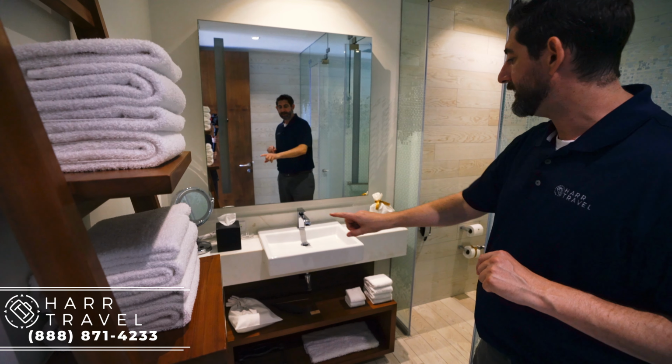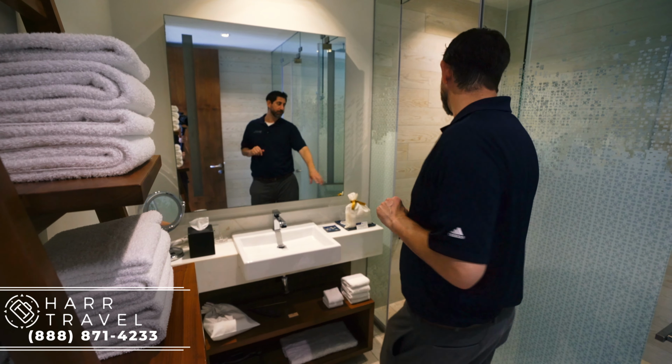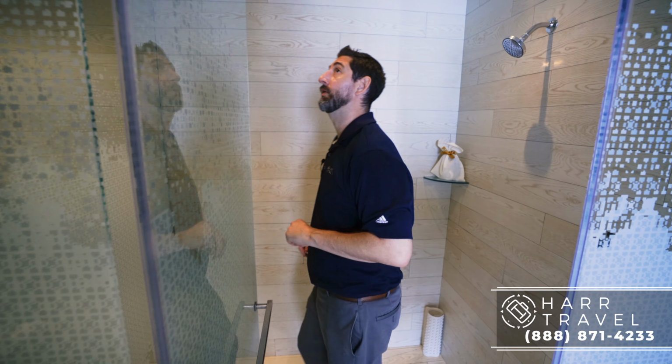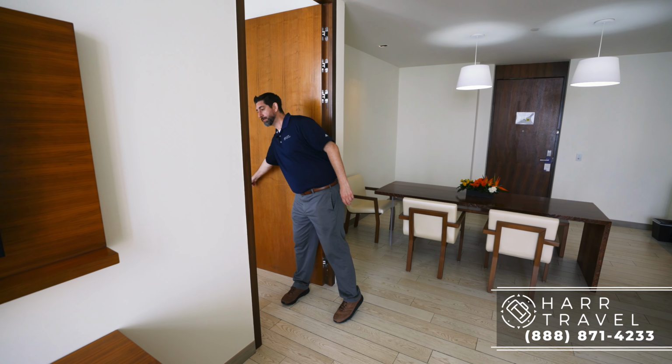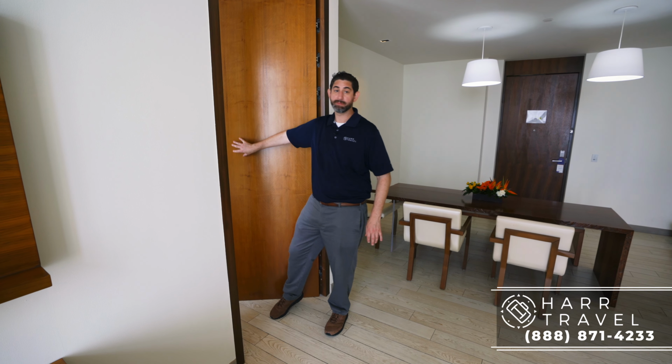You've got your scale underneath, your hair dryer, toilets just over here, and this is your shower. So you have a large rainforest shower head up above. You also have a second shower head right here, and I do like that they have separate controls for you. So I did want to point out that the door to the second bedroom does close completely.